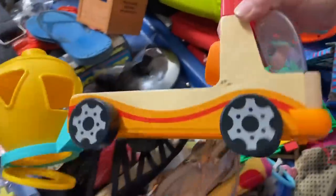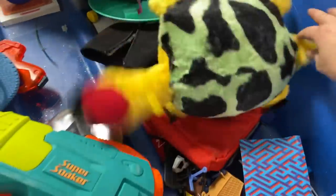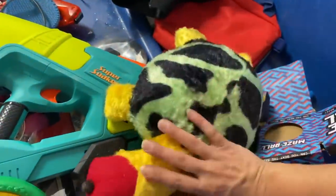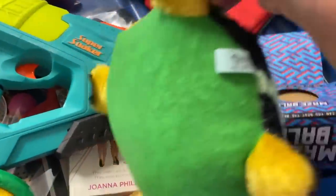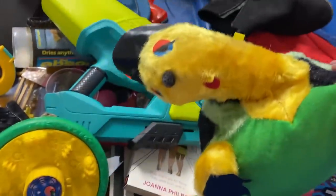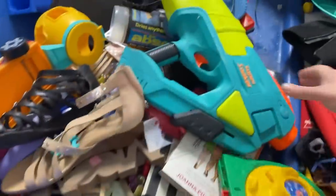The colors on my funky trip. Oh my goodness. OMG. I definitely have to rescue him. He's got his original tag. He's vintage and I love him. Yes. Cute. Very, very stinking cute. I think that's all.